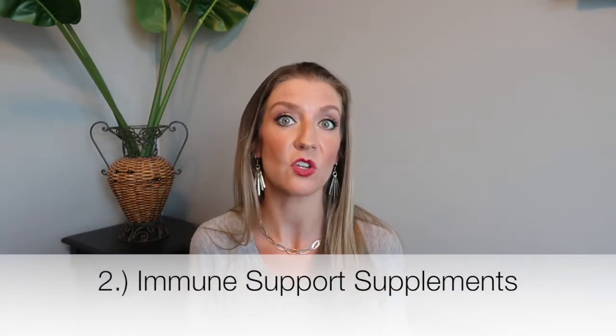Number 2, immune support supplements. This is huge for me, and I think for anybody. If you're traveling and you're going to be in a new environment, trying new foods, not in your normal bed, so your sleeping might be a little off, a lot of things are different when you're traveling, so you want to make sure you're taking extra care of your immune system. That means zinc, vitamin D, vitamin C. I take greens with me, like a powder supplement that I can put into my water that just gives me a lot of extra antioxidants, vitamins, minerals, super good for your health.